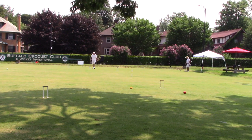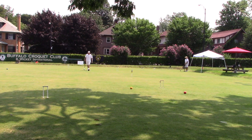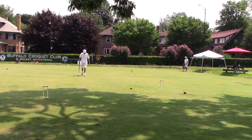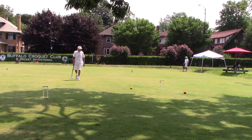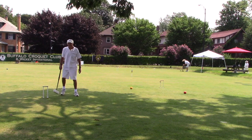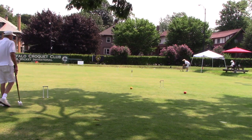Yet another fabulous rush setup from a long way away. But it does leave black a real opportunity if he can hit blue now. Because black is for hoop four. But blue is on the boundary.